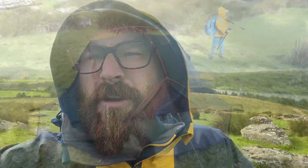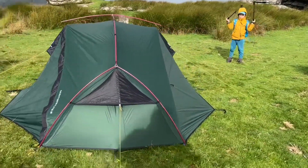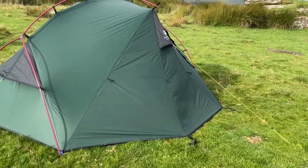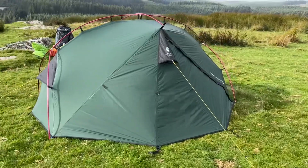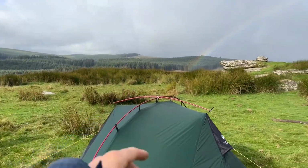Annoyingly, it's just started raining as we're packing up. But the tent, I'll tell you, I'll stop it and turn the video around. Tent, here it is. I've just taken the poles out. Vinny's got the poles. Look, this side does not have the wind. It's absolutely fine. Wind is coming from over there.